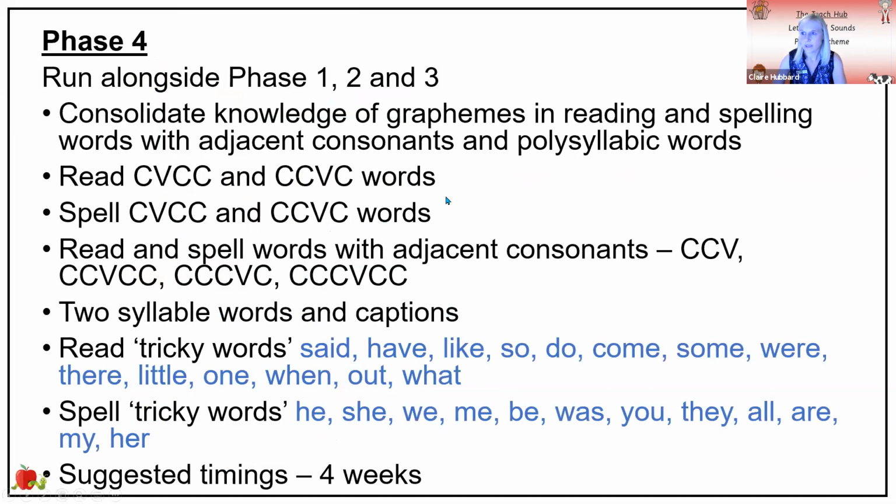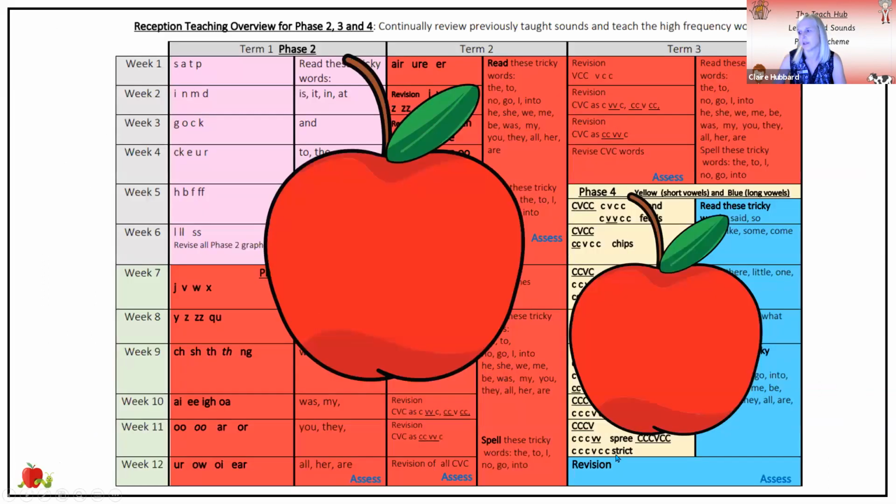Phase 4 is very similar, but we do gradually build up from CVCC to CCVC words and then spelling them, and then we start to make the words longer and longer over. We've got this for 6 weeks, I think. Phase, yeah, down here. It's actually 1, 2, 3, 4, 5, 6, yeah, 7 weeks there for phase 4.